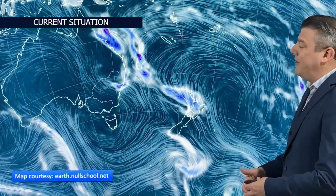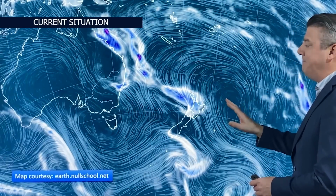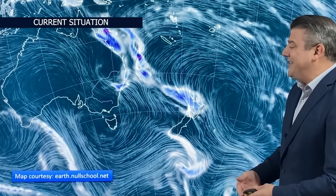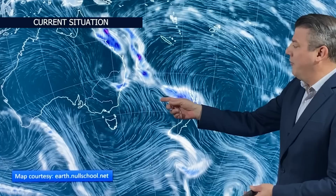So on the wind map, we've got two different airflows. A southerly coming in here around this big high, and a northerly coming down here around this big high. In between the two, low pressure, and it's starting to form. As I said yesterday, when you've got a southerly on one side, northerly on the other, perfect recipe to spin that low pressure zone right here in the middle.